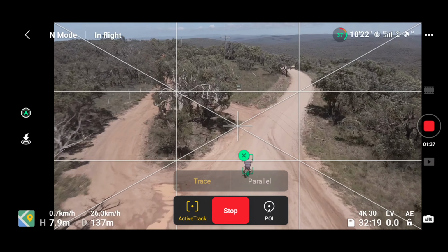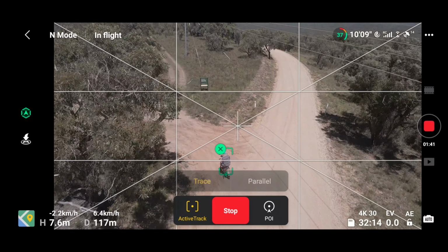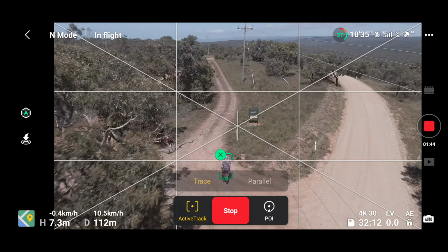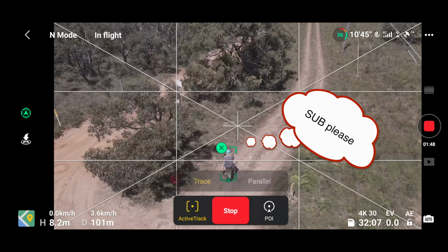I'm gonna go through here. Hopefully it doesn't hit a tree. Should be right, I trust its obstacle avoidance. And I'll stop right here.